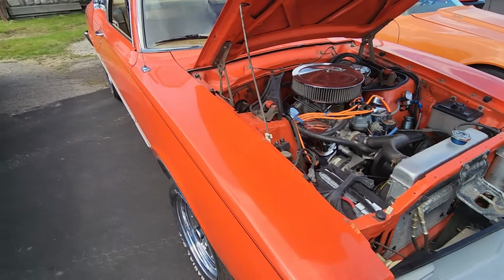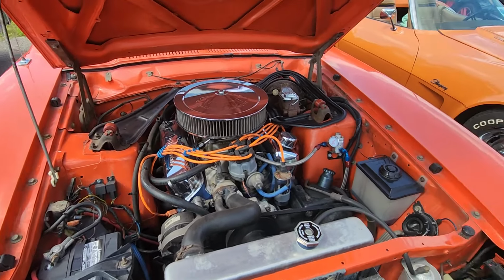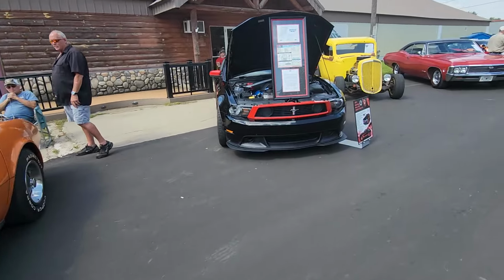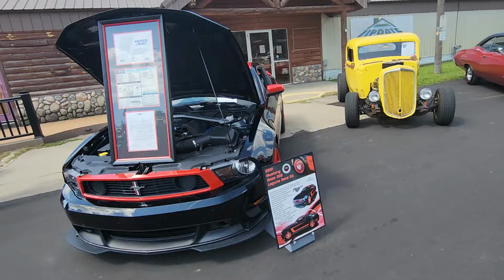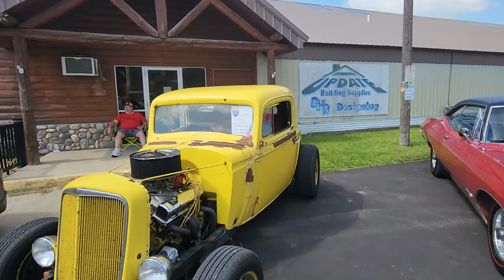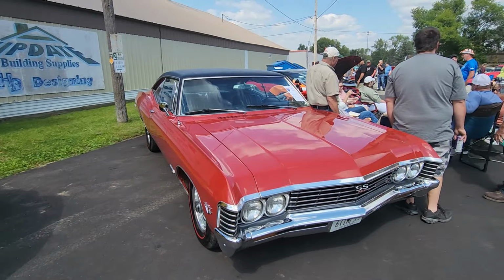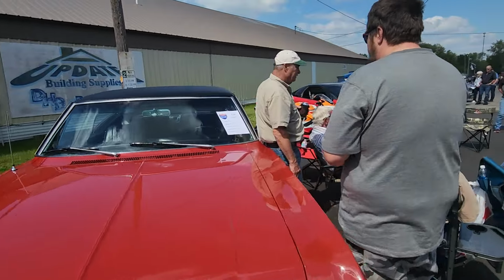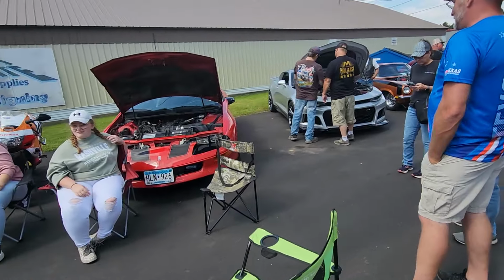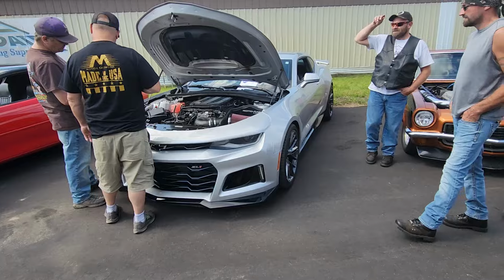This Maverick. V8 stuffed into it. Need a lot of room there. But it fit. Corvette. Nice looking Mustang. Boss. 34 Chevy 3-window coupe. That's nice. Ooh, Chevelle SS427. G28. ZL1.